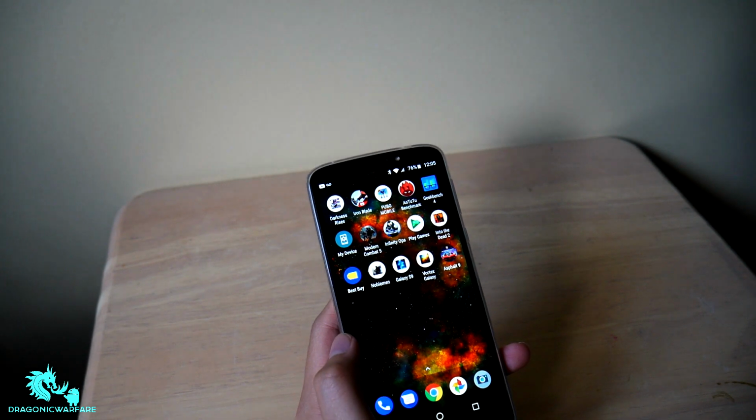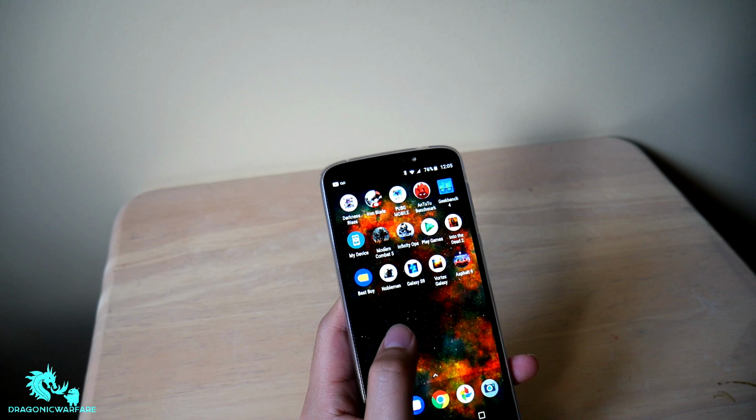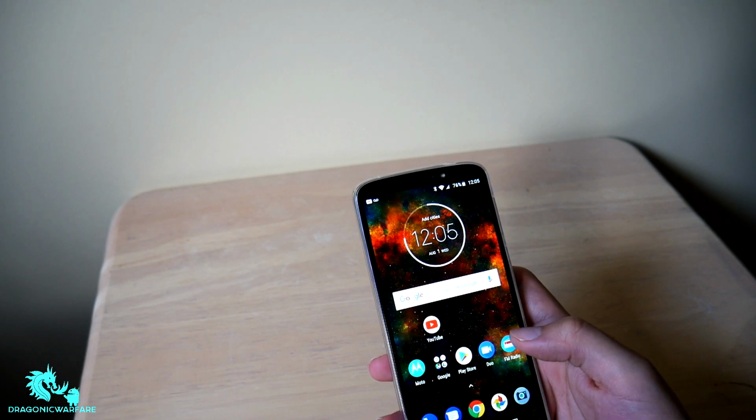The camera's amazing, especially in low light. The audio on it's super crisp. Gaming on it, I mean, it's fun, guys. So overall, what would you think? What do I think about this phone?